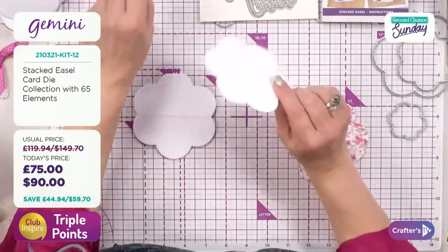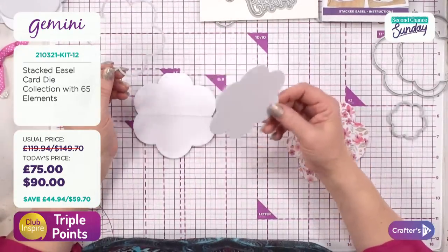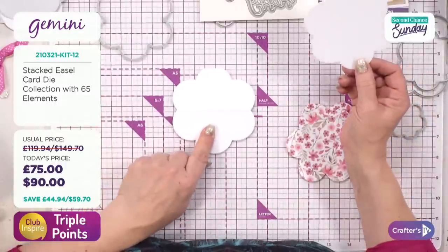What you're going to do, Ben, is take your largest die again and run that through so you've created the perfect mat that fits over that easel.